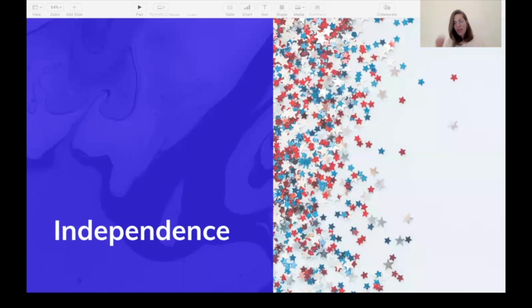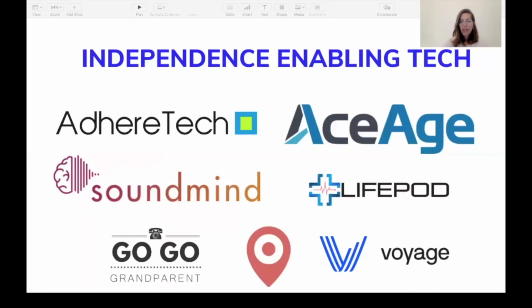The next challenge we have is independence. So, as we said, people with dementia are affected. Their ADLs, activities of daily living, can be affected, and people with mild cognitive impairment can even be impaired in their ability to perform IADL, so instrumental activities of daily living. And we have quite a few startups tackling these issues from different angles.